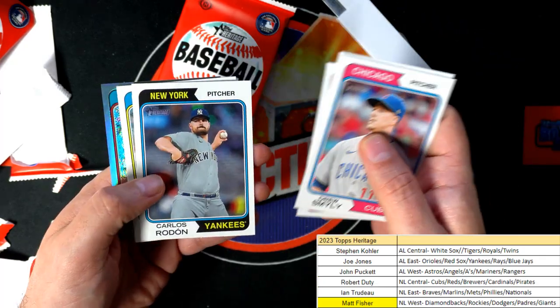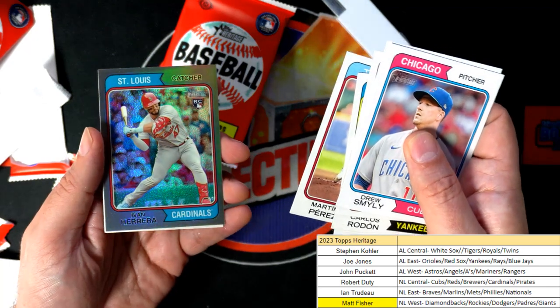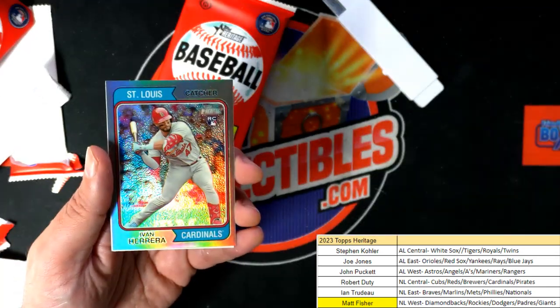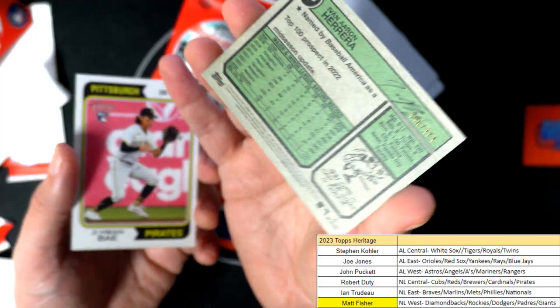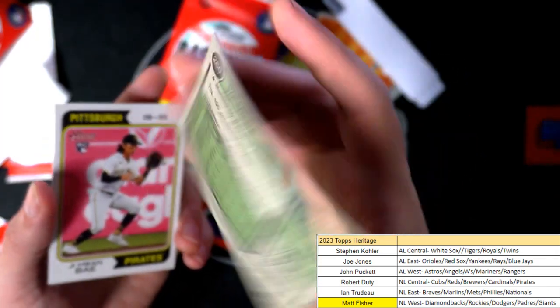Parallel is coming up. Good luck. What's it going to be? Ivan Herrera, rookie parallel, Cardinals. Congratulations, number 374, Herrera.